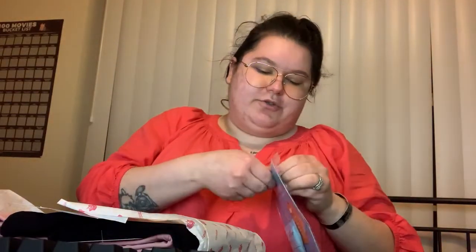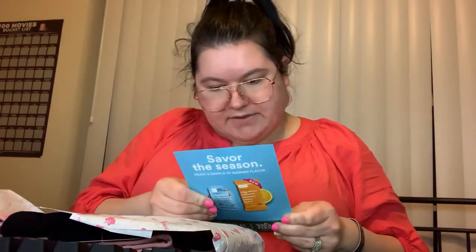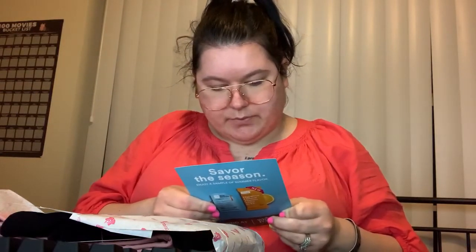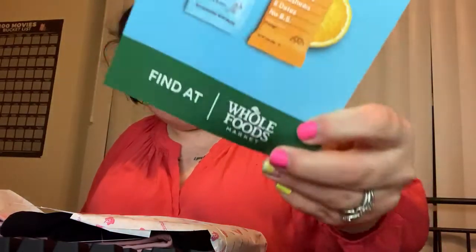Actually, let me see what this is, because this might be a coupon. So it has a Whole Foods logo on it, but we don't have Whole Foods where we are. The nearest one is an hour and a half, 2 hours away. So they don't deliver here either. This says scan the QR code with your smartphone camera for a chance to win one of 500 gift cards. Oh, that's cool. Oh, they have an orange one. It just says, savor the season. Enjoy a sample of summer food. Flavor Town.